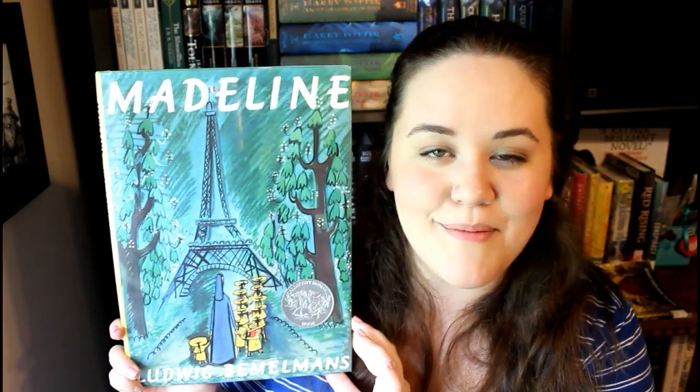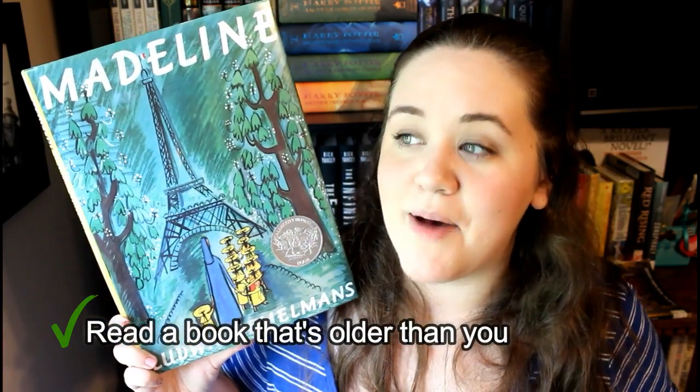When I was done with that, I moved on to my second book, which was Madeline by Ludwig Bemelmans, and this is a kids classic which I picked for the challenge, a book that is older than I am. I decided to go with a kids classic so that it would be a really quick short read for a readathon. I had this book as a kid, but I didn't remember it, and as soon as I got to the first couple pages, I was like, oh yeah, I totally remember reading this before.